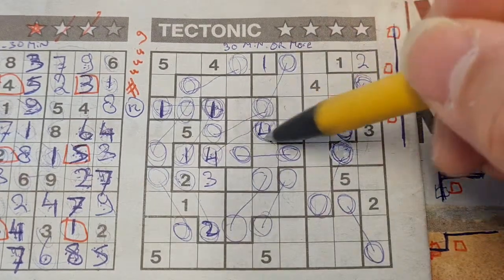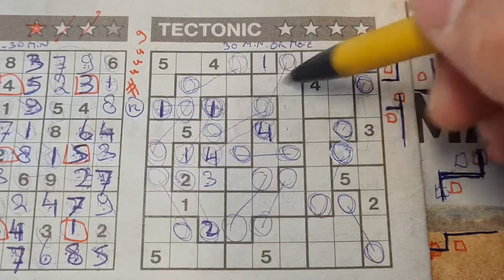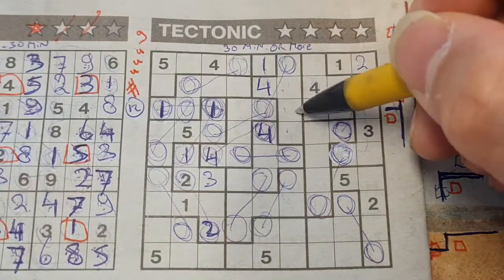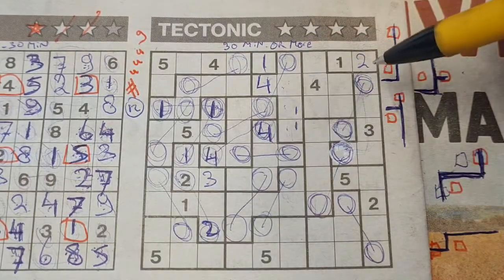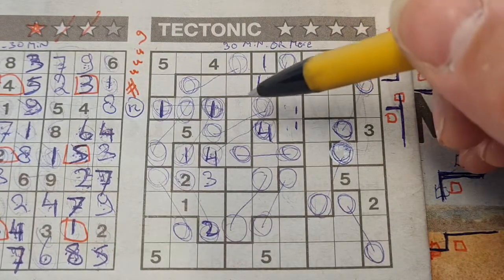These 2 boxes can be a 4. Those 2 boxes can be a 4. So the one box left for the 4 in this area should be there. These 2 boxes can be a 1. So the 1 could be here, could be there. Then.